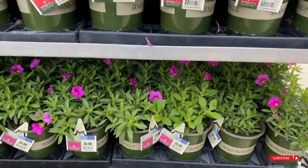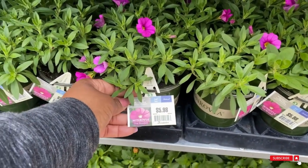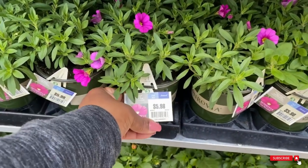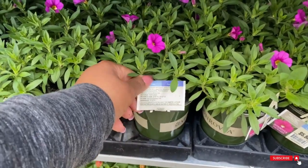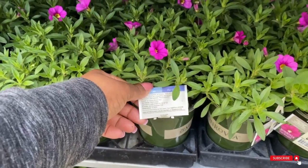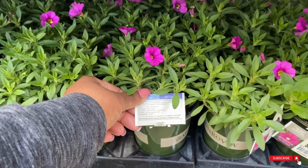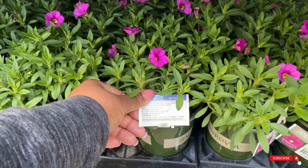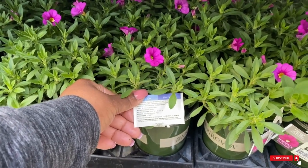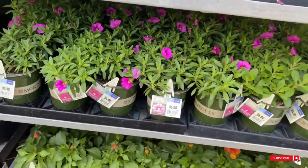And right here, these are the Calibrachoas, full sun plant. Another 1 quart size container. And this one loves direct sun, 6 hours or more. It gets 8 to 10 inches in height and 10 to 12 in width. It blooms spring, summer, and fall. Hardiness to 32 Fahrenheit. Yes.